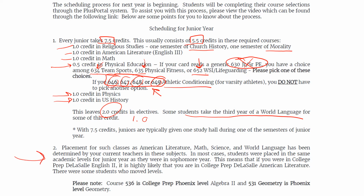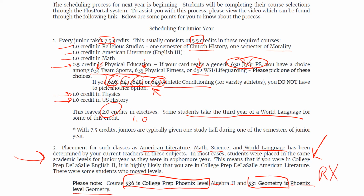So if you are in American literature, math, science, world language courses, and your history courses, those have already been determined by the teachers in your core classes. A couple of important points here. 536 is College Prep Phoenix level Algebra 2, and 531 Algebra is Phoenix level Geometry. They do not have the typical PX by their names, but they do have that Phoenix weight to them. So please be sure that you understand that if you're in 536 or 531, that you are in a Phoenix level course for next year in math.